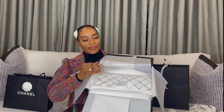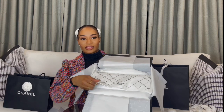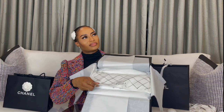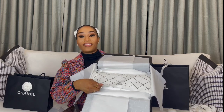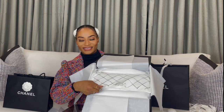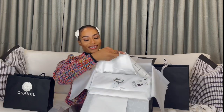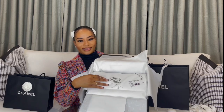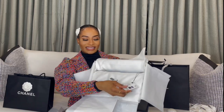Oh my God. So you know what's so crazy? Every time I buy a Chanel bag, the cloth is always different. It's always a black cloth that says Chanel. And I always wonder, how come it doesn't have the white cloth like this? I really never knew the white cloth like this was for the classics. I never knew that. So now I just found out. Whew. Oh, this is beautiful. Like, look at this. It's really cool. Here's the tag.